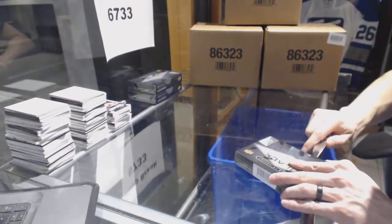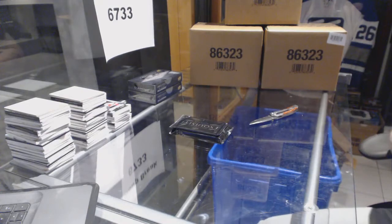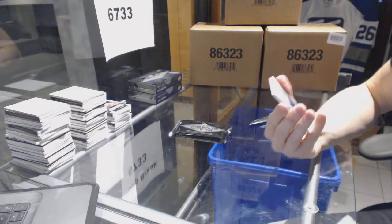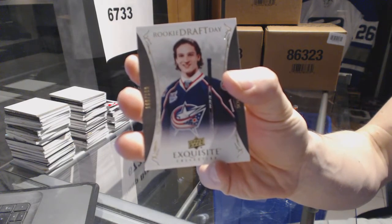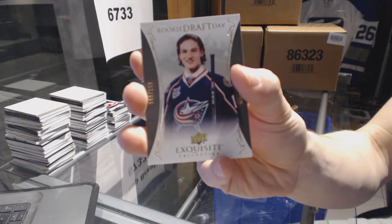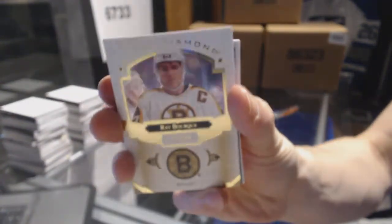All right, box 3. We've got an Exquisite Rookie Draft Day, number 199 for the Columbus Blue Jackets, Sonny Milano. Out of 199 for the Jackets. Base card number 249 for the Boston Bruins, Ray Bourque.